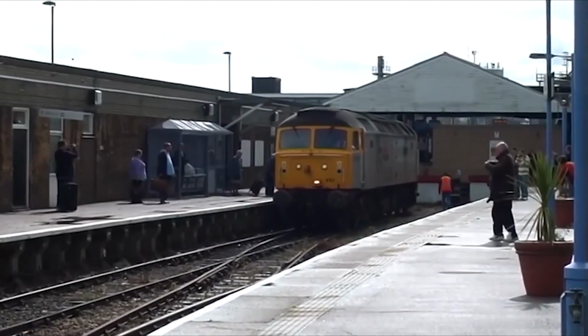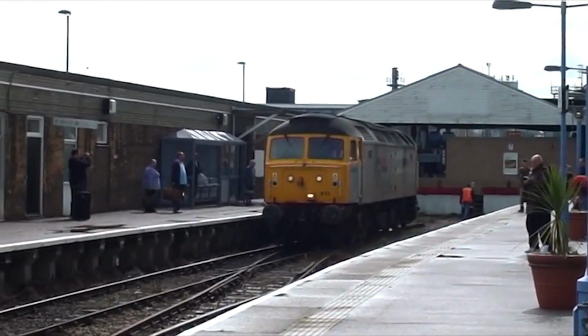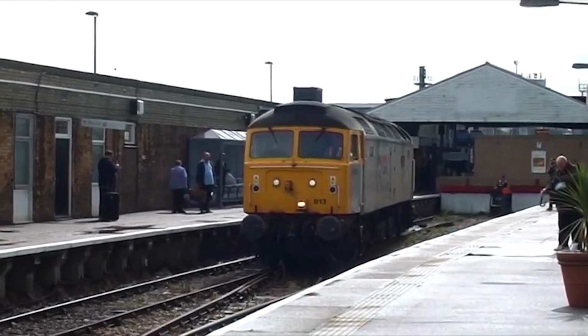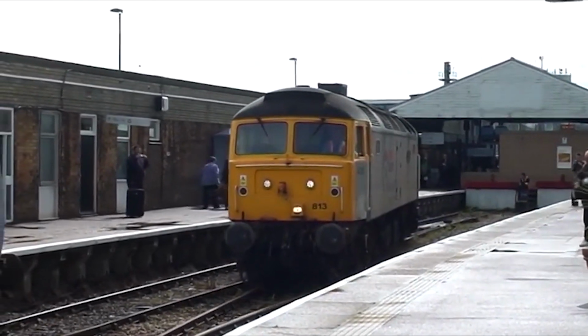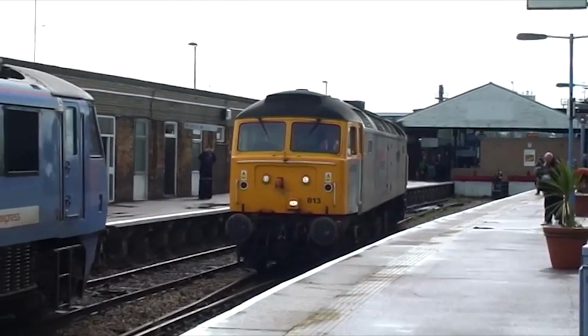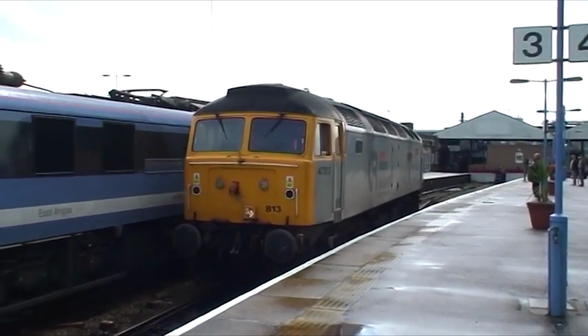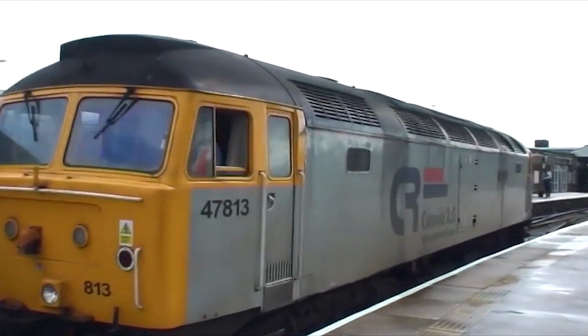The short set wasn't the only loco-haul passenger train to appear in the 2000s. Before the set came about, there were regular services on summer Saturdays from London to Great Yarmouth. The Norwich to Great Yarmouth section would have been usually loco-hauled by Class 47.